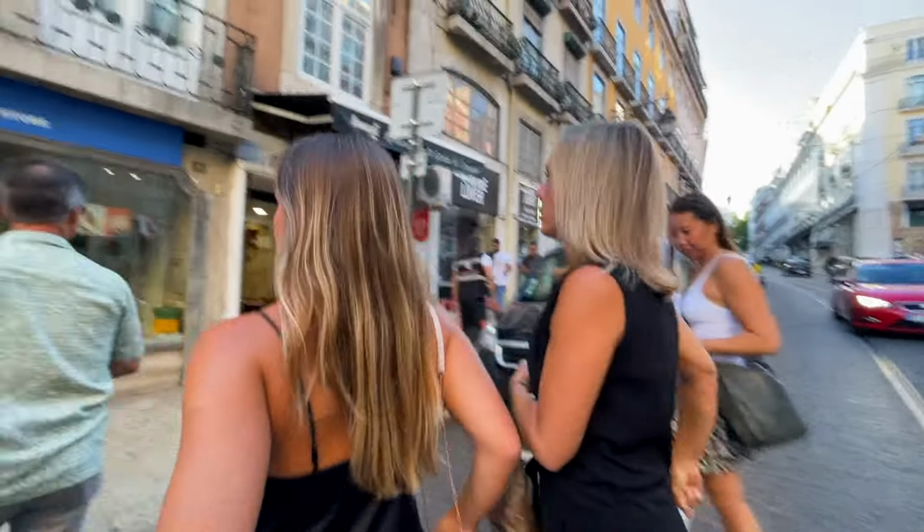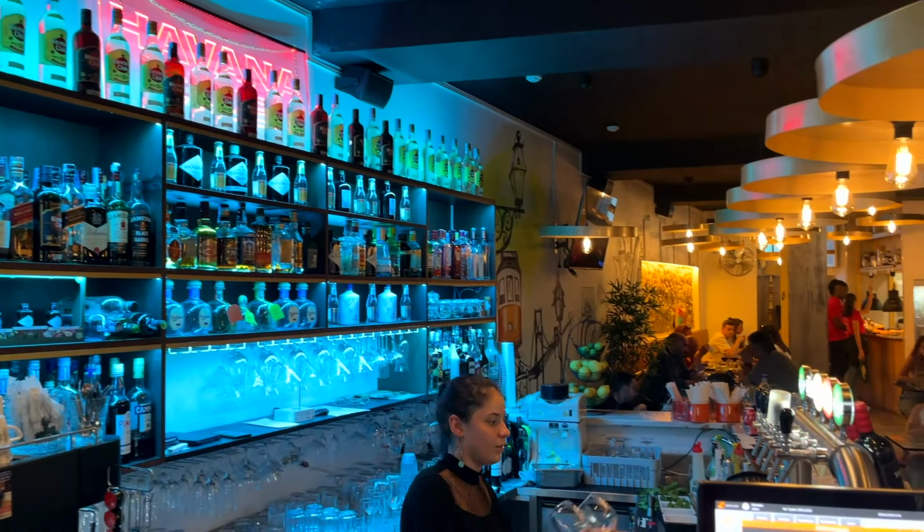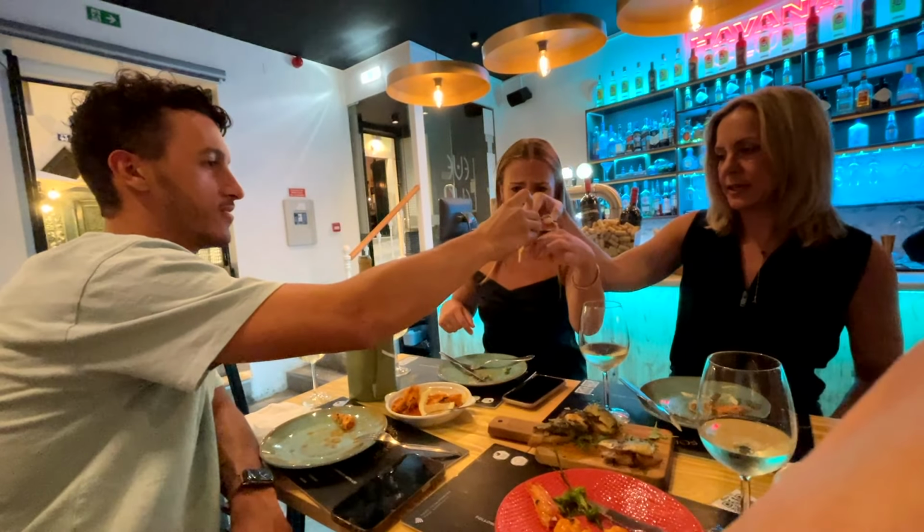After the show, we walked around the side streets until we found a super cool tapas bar for dinner. Some kind of traditional Lisbon sardines on this bread thing, and I'm not sticking the whole thing in my mouth. I'm gonna cut it with a knife like a civilized person. Are you ready? Cheers.